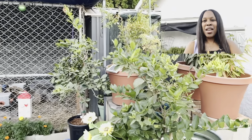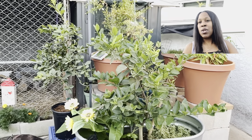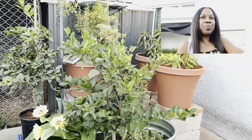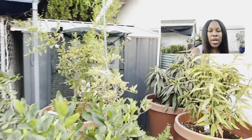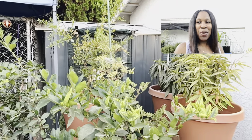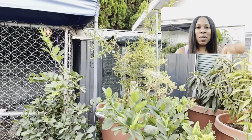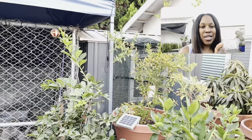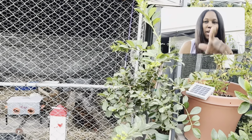So right here I have my lime tree. All my trees are dwarf varieties, well, not all of them, but the majority. So this one is a lime tree, that's a dwarf. I have a peach right there, and I have a nectarine right behind it. I didn't get any of the peaches, the squirrels ate them all, but the nectarines were very delicious. I have a pomegranate right there. I need to figure out that soil because it's not doing that great. And this is my guava. The guava is doing quite well, it has a lot of fruit on it.